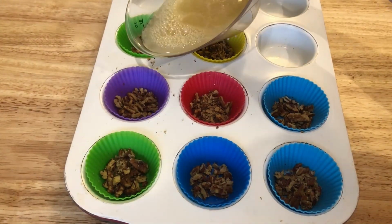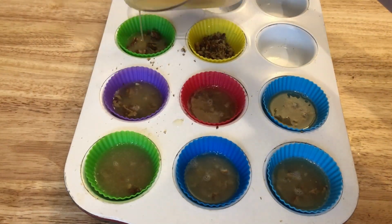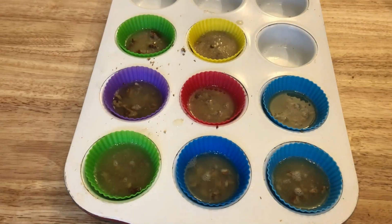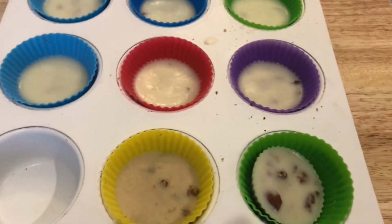So once that mixture is all done, you're going to pour the heated mixture over the pecans as evenly as possible. These will go into the freezer for at least 30 minutes, and this is how they came out. They came out of the molds really super easily.